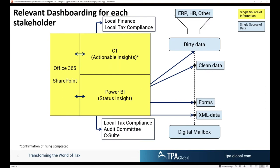The yellow shaded areas are what I would call different tools with which you work to track the data. For example, your Power BI, this is just as an illustration, because there's a variety of these dashboarding and tracking tools in the market. But if you use Power BI to keep status insight, so know where what package of data is in the flow. So here you see the arrows from the Power BI to the blue shaded single source of data flow, and this is to track the status insight. So how far are you with each of these data packages?